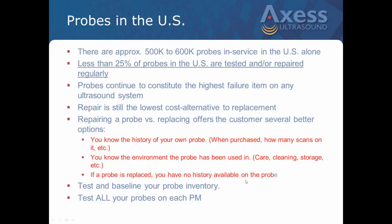Just a little bit about probes in the U.S. alone. By estimation, there's upwards of 600,000 probes in service in the U.S. alone. On average, what we find historically is less than 25% of those are tested and/or repaired regularly, and I mean tested in a very proper way. The probe continues to constitute the highest failure item on any ultrasound system. And those of you doing ultrasound service and support, I'm sure you know that.